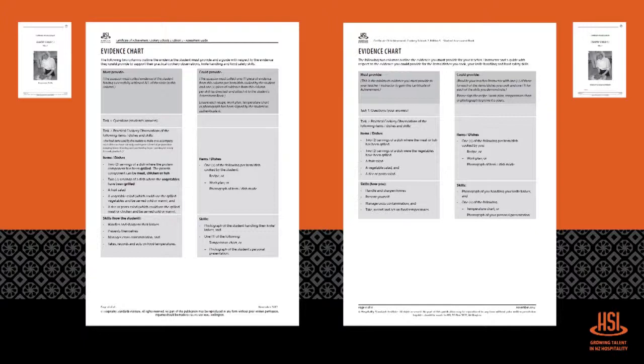The dishes that you ask the student to cook are totally your call. So if you want to use a Women's Institute cookbook with traditional country recipes in it, that's your choice. If you're a Donna Hay convert and you like her recipes, that's your choice. If you want to stay with the industry text, the New Zealand Chef, that's again your choice.